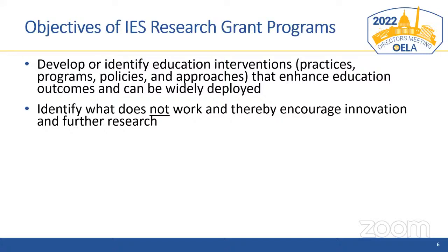So not just did it work, but why did it work? And the variation in their effectiveness. So did it work for everyone or just a subgroup? And if so, what are the conditions and the context that it worked in? We want to develop measures of academic achievement and learning. And finally, we want to support research and national leadership on core and relevant issues.